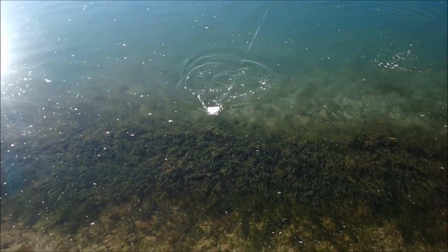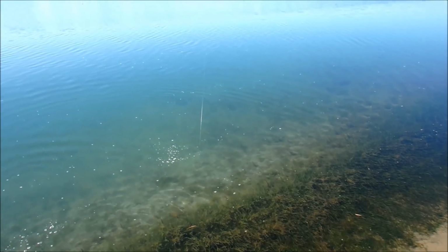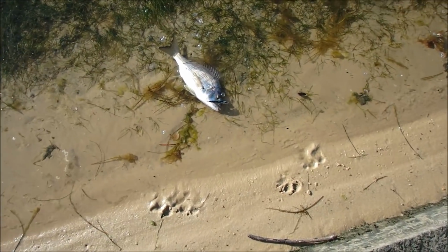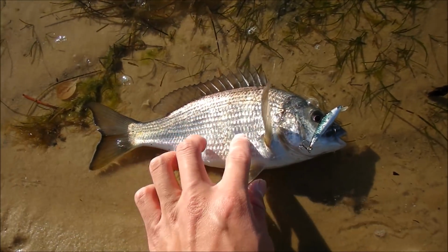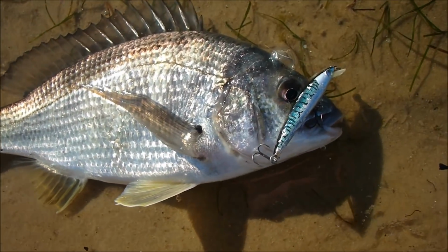I've converted another one into a bite. I watched him. He was sitting in one of his bream holes, just nosing. And I ran this lure past him and he smashed it. So this one's a little bit bigger than the last one. He's about 23. But there we have it. Another nice bream on a hard body.